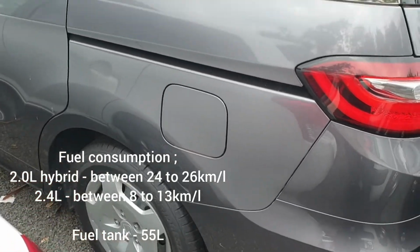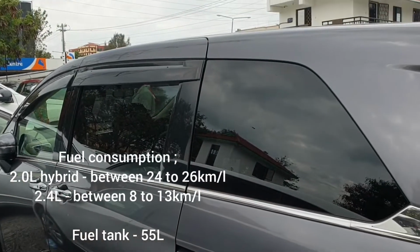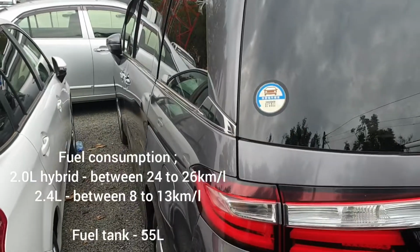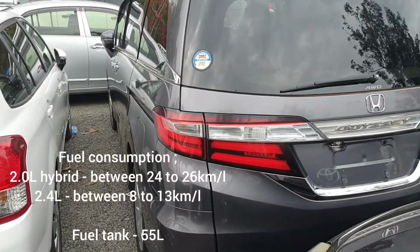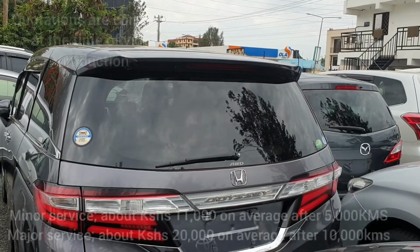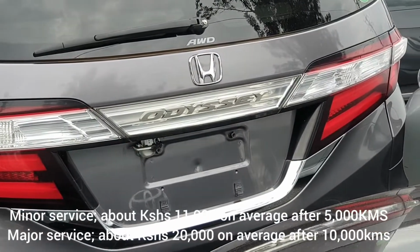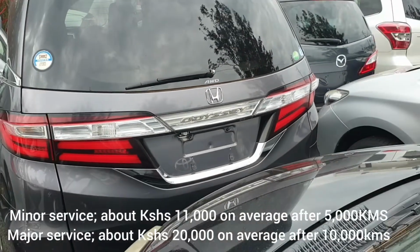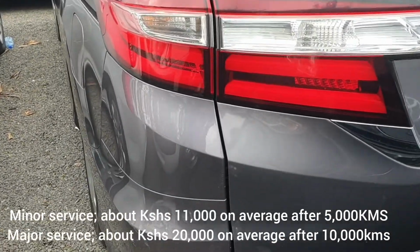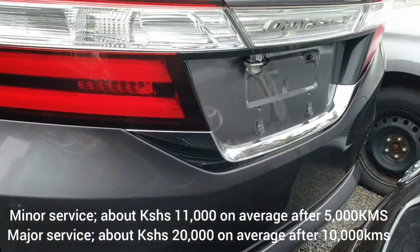It can even get to below 20 kilometers per liter if the vehicle is heavily loaded and going up some steep inclines. The 2.4-liter, on the other hand, can achieve between 8 to around 13 kilometers per liter. The fuel tank is 55 liters. As for the service costs, it will cost about 11,000 shillings on average to do the minor service, which should be done after 5,000 kilometers. But if you use synthetic oil, then your service intervals will be longer. The major service will cost about 20,000 shillings on average, and it should be done after 10,000 kilometers.